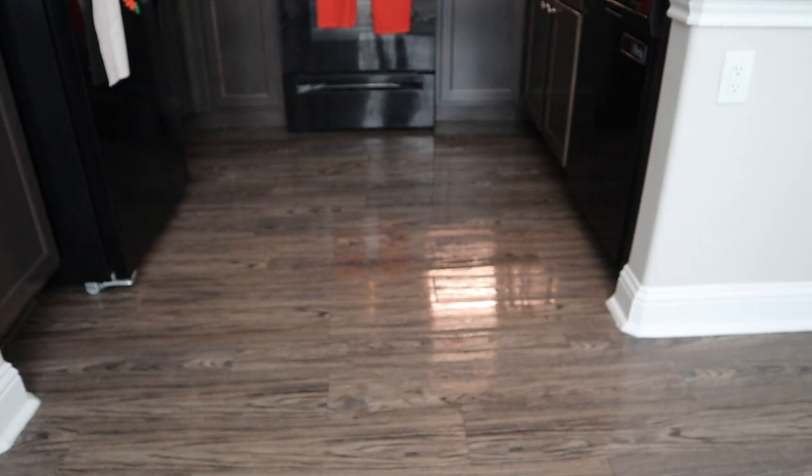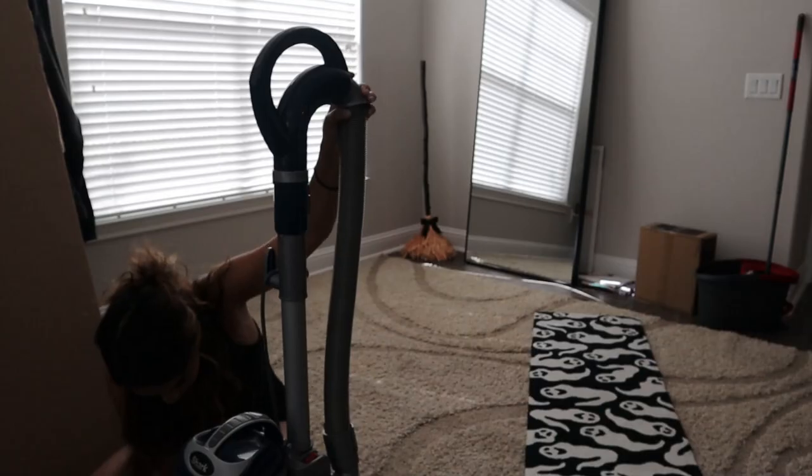Now we're just going to let the floor dry, and in the meantime, I am going to vacuum two rugs.